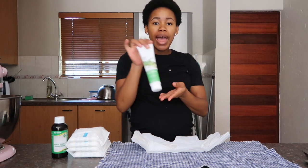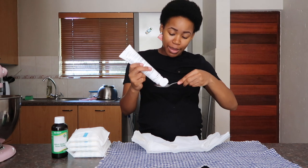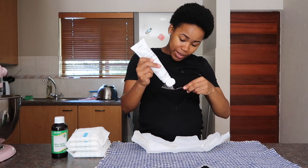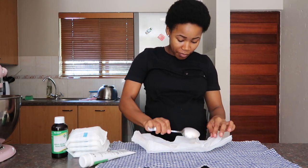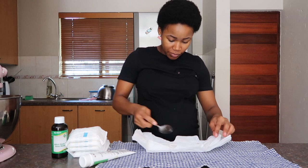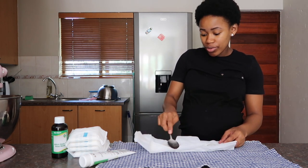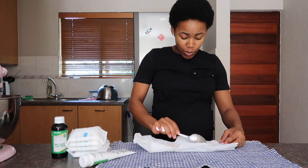So I'm going to start with the aloe vera gel. I need a tablespoon, or just about a tablespoon of this onto the pad. And I'm just using the back of the spoon to smear it on. I'm literally just smearing it everywhere.